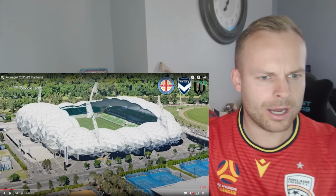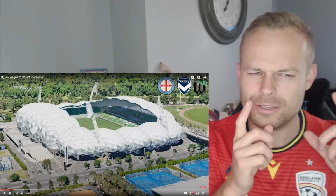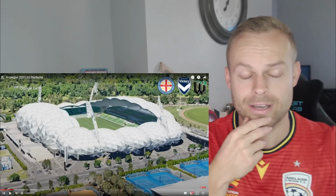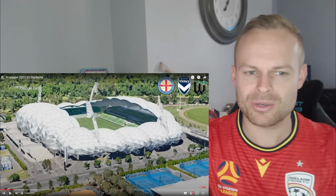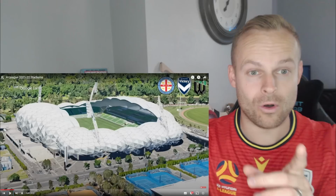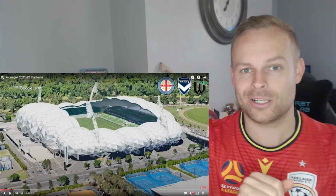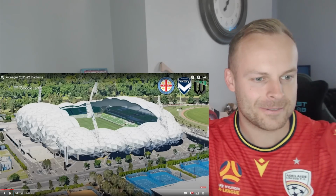I think so. It's interesting because I've looked. I don't know if I specifically looked at this in my VR video, but I certainly saw it when I looked at the MCG, which was the first VR video I did. But it almost looks like someone's blowing bubbles, or someone has put washing up liquid in the dishwasher, and then all of a sudden it's going out like clouds.